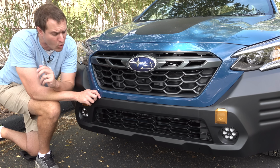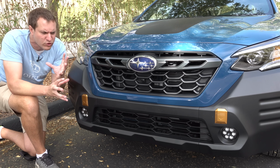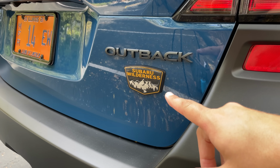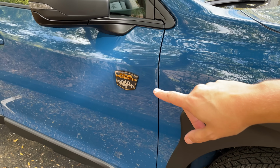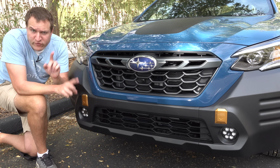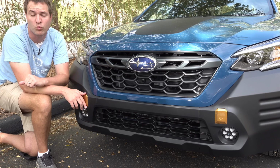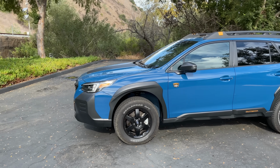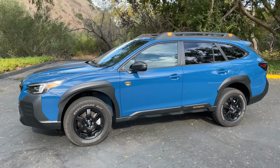Also distinguishing it from a normal Outback is the badging, which is pretty large. In the back, you have this Subaru Wilderness badge, quite large and quite brightly colored, and that badge also appears on both front doors. So both sides of this car, it says Subaru Wilderness, again, to emphasize your wilderness-ness. Also worth noting that this exterior color is only on the Wilderness model. It's not offered on the regular Outback. It's called Geyser Blue to try to evoke feelings of being in the wilderness, and you can only get it if you get the Wilderness.